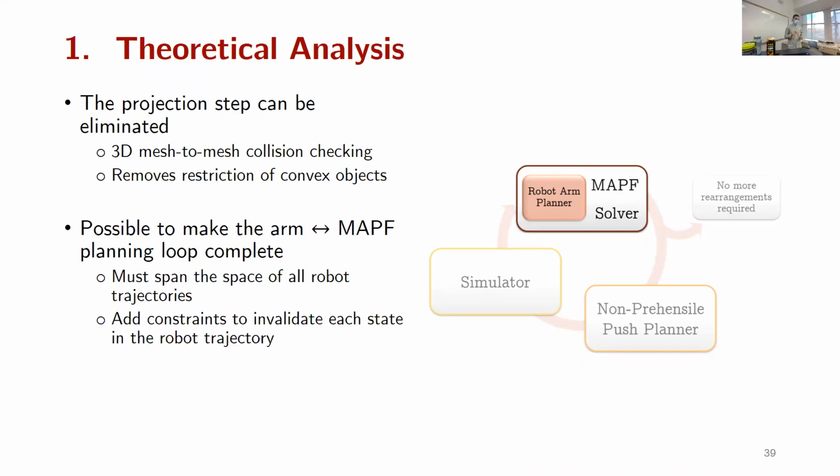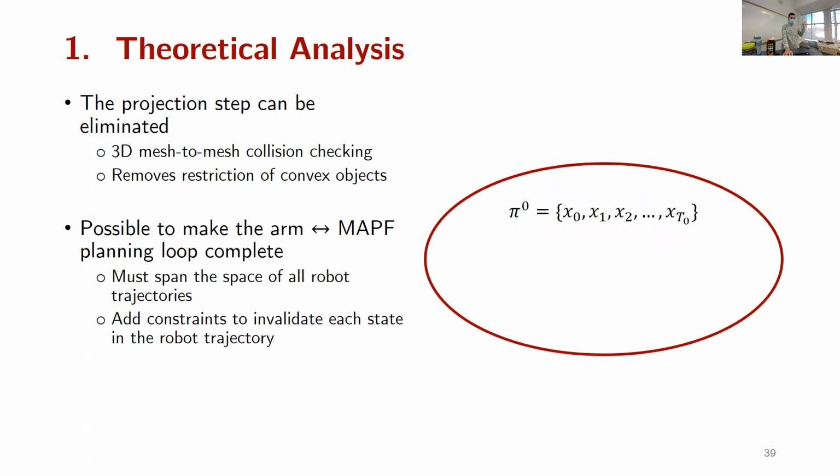But the bigger issue is that the multi-agent solver essentially treats that robot path as a dynamic obstacle. And it tries to move the objects around it in a way that they avoid all collisions. But that might not be the case. And there might be a multi-agent solution for a different robot trajectory. So what we need to do is go back to the robot ARM planner and tell it to come up with a different trajectory.